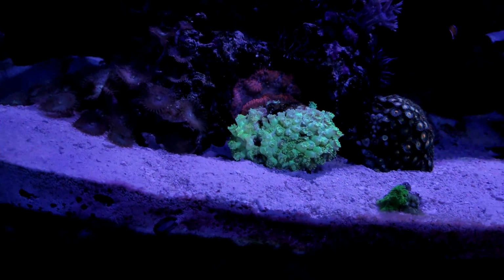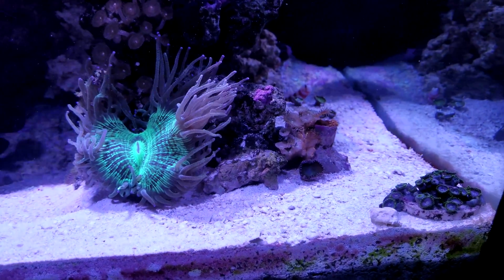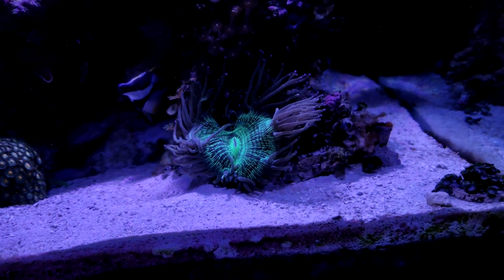A couple days ago I picked up a sand sifting starfish. They were on sale for $8.99 or whatever, and so I was like, oh cool, I'm gonna grab one of those. You don't see it very often though. But it does make its appearance every now and then.